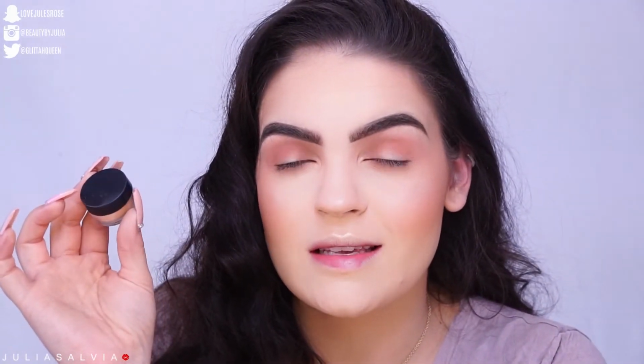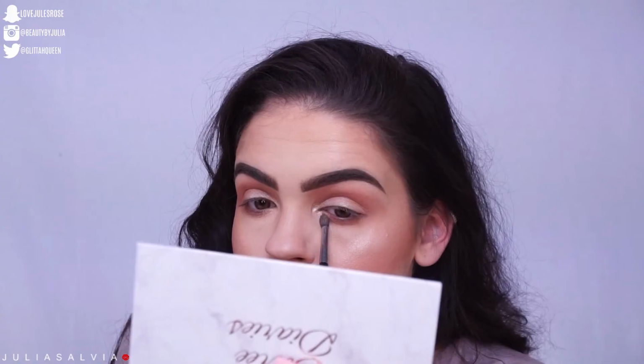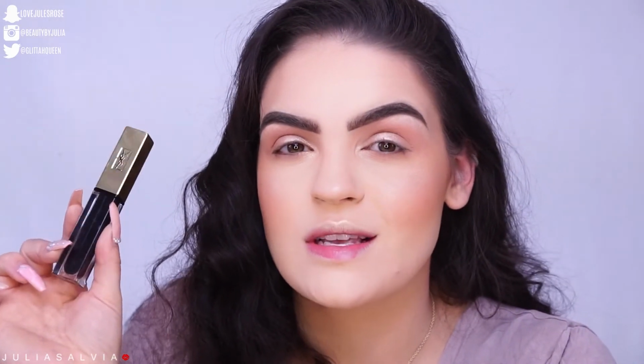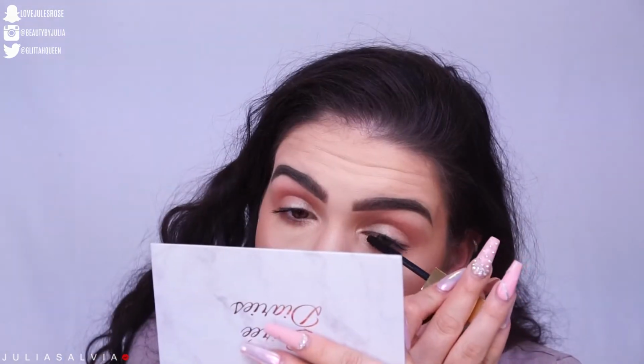To finish off the eyes and make them pop a little more, I'm going to take this Makeup Forever pigment in Iridescent Pearl and place it on the lids. Before I put on lashes, I'm going to put on some mascara. This is the YSL Vinyl Couture Mascara in black. I'm going to be applying these lashes from Glowed Up Cosmetics. These are in the style Confident.